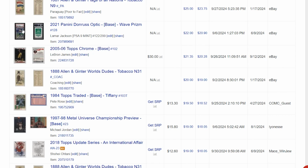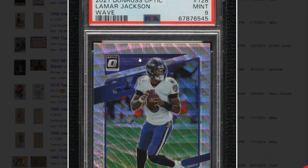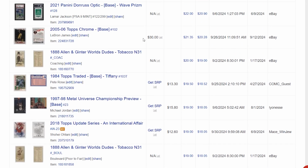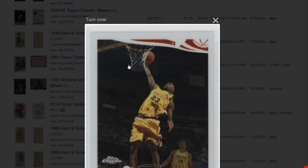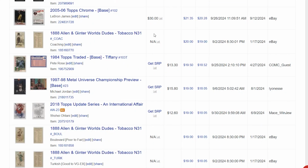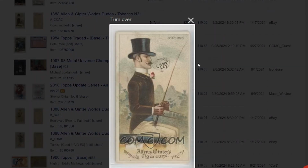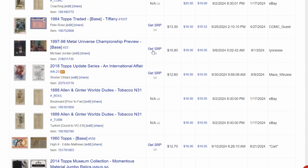So there, Lamar Jackson over here. I think this was like a slab we paid $5 for at one point, or $10, something like that. 22 bucks. I'm not too concerned about this. LeBron James Chrome over here, bargain bin card, into 20 bucks. Another card I got in a non-sports lot over here. Rolled Smokers, 20 bucks.